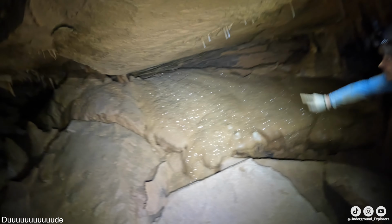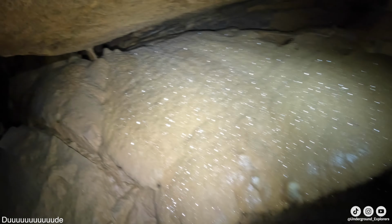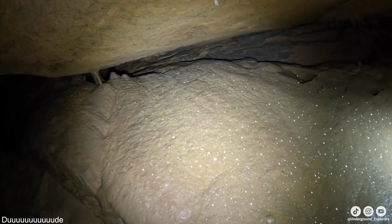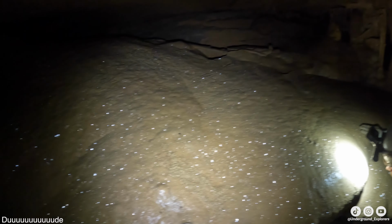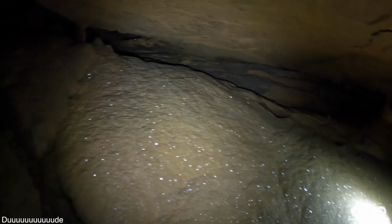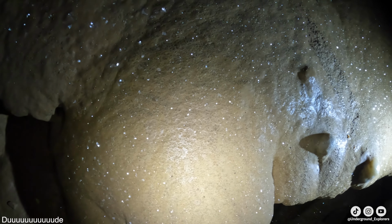Dude, holy crap. It's coming from up there. It's literally everywhere on that. That is one of the sparkliest things. It's almost like an epoxy table, right? So there's crystals all underneath here. And something has glazed over it.